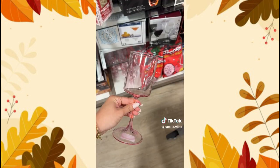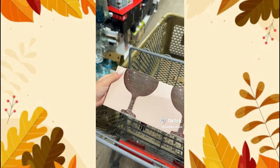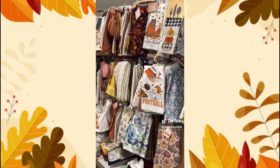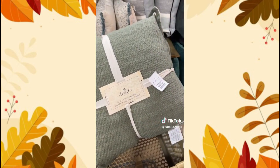Now, taking a little break from neutral fall decor, Home Goods had a plethora of pink glassware and I didn't take any home, but now I'm considering going back because I literally dreamt about these coupe glasses. Okay, we're back. Finding neutral dish towels was like playing Where's Waldo, but look at these. I can definitely use these year round too, which I love. And I must have been feeling risky and in my green era because I also picked up these green pillows. I don't know how it's gonna work out, but I have a vision.